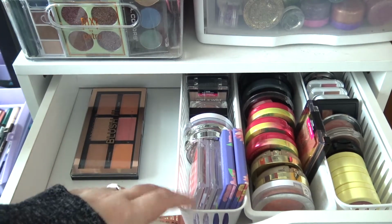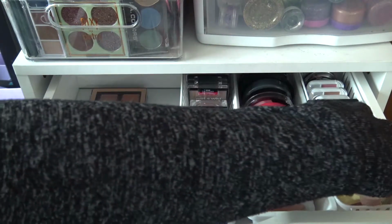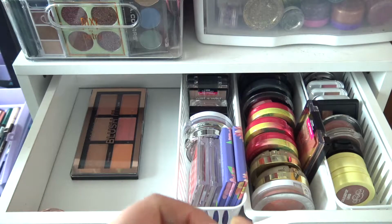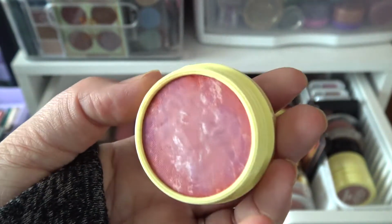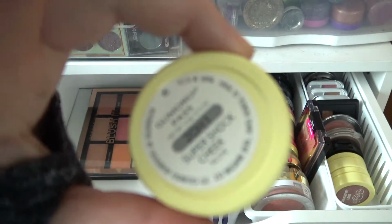So then I have, actually, you know what? No, it's fine. I don't know if these would really count as cream. They're like cream to powder. I guess they're cream. So I have these 3 ColourPop Super Shock blushes. These are from the ColourPop Candyland collection. So I have all 3 of them. This is in Gumdrop Pass.